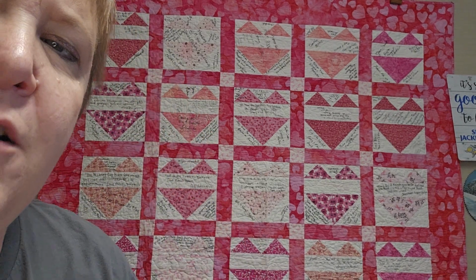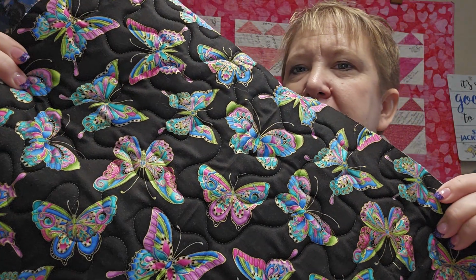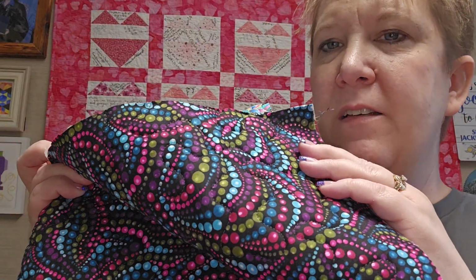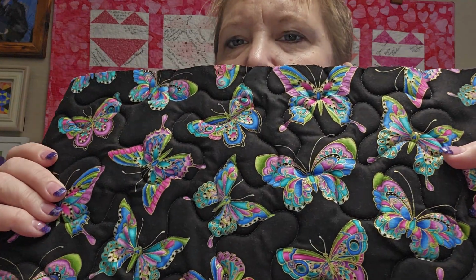I also was able to quilt up some of this beautiful butterfly fabric, and it has really a rich texture to it. I put a complementary fabric on the back, and this one I have just quilted a yard of fabric, and then I am working on a sidekick, which is a pattern by Annie for the side of a chair or the side of a walker.